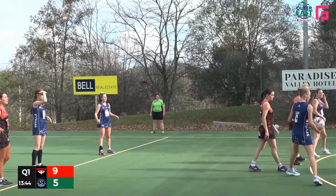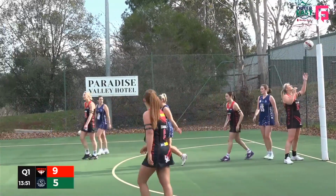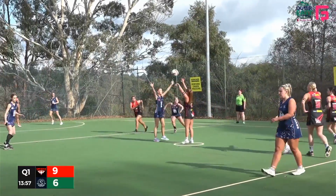And so Minnie's ended up with the ball here. She could go to Morse with a short pass. She does. Morse is going to have the shot for 3 in a row. She puts it through, and the score's 9-6 here. And all of a sudden, the visitors are just slowly getting their way back into this game, just 3 points down now after a 6-point advantage earlier to Emerald.